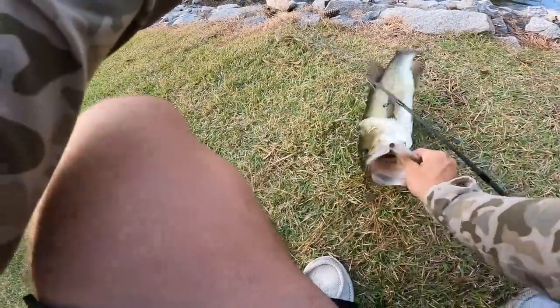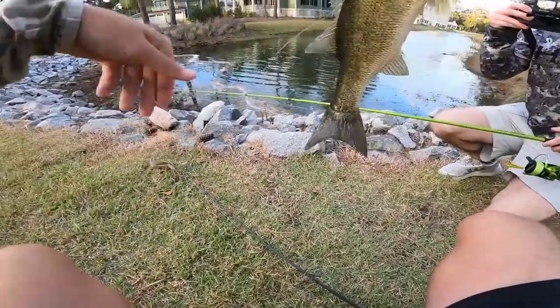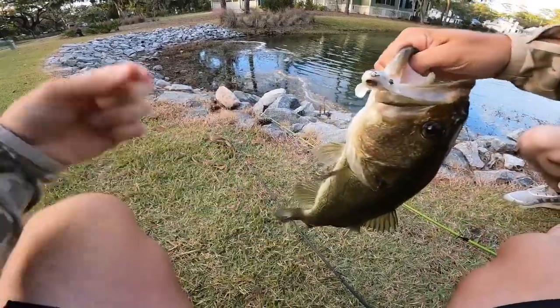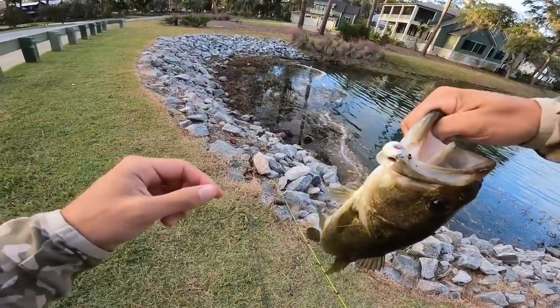We haven't got many topwater bites, but the 2 topwater bites that we got were just sick. Got that little Whopper Plopper hanging out of his mouth. That is an awesome eat right there, guys. Heck yeah, good little 2-pounder. He's long as can be.